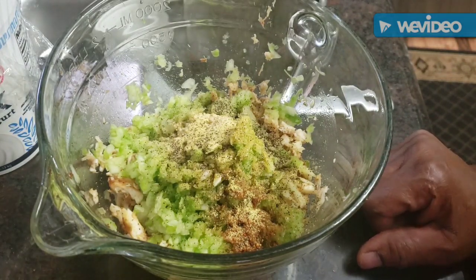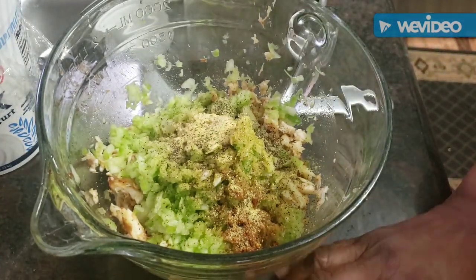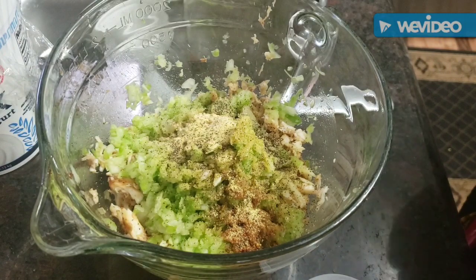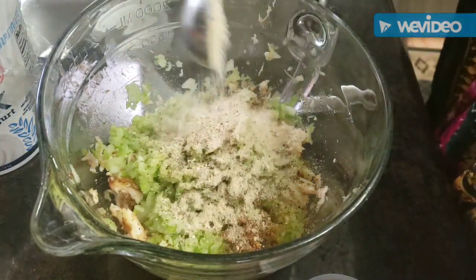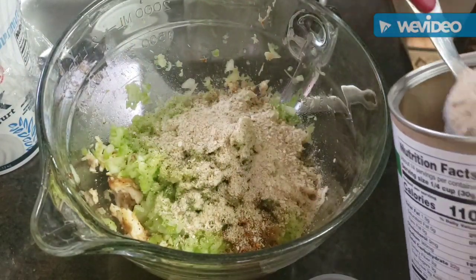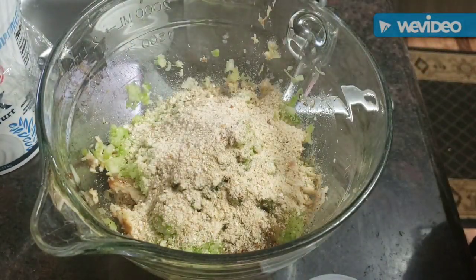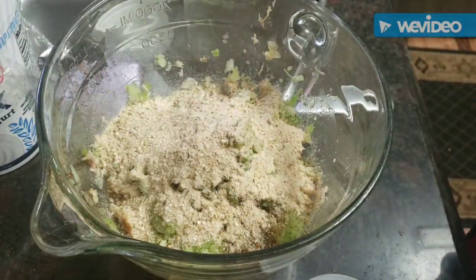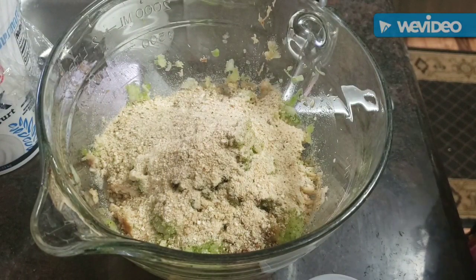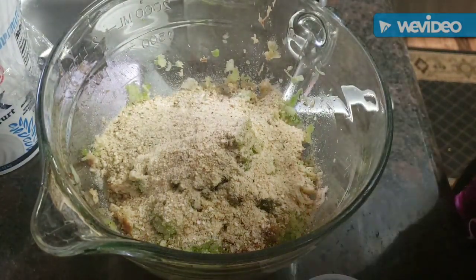Okay, so the next thing I'm going to go ahead and do is to put in some Italian flavored breadcrumbs. Okay, put my breadcrumbs in there. That's two. Let me put three. I'm probably going to have to use four tablespoons of breadcrumbs. That's Italian breadcrumbs. Four tablespoons is what I've put so far.